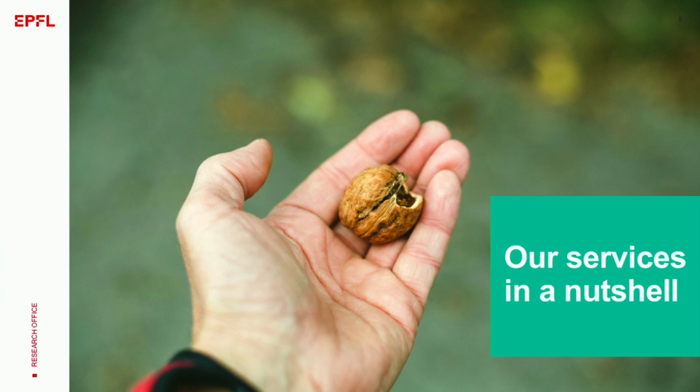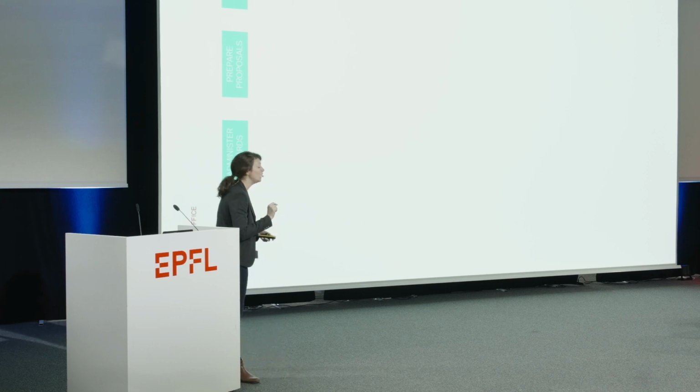If I could summarize our services in a nutshell, I'm going to do this with a few simple icons. Don't worry, this slide won't have very many words. But I would like to orient you a bit to what we call the award process. So when you're thinking about maybe getting research funding, we help you identify the funding and prepare your proposal. We call this the pre-award phase. Then we administer the awards, the award phase, surprise. And then in the post-award phase, we support you too. So how do we do this step by step?